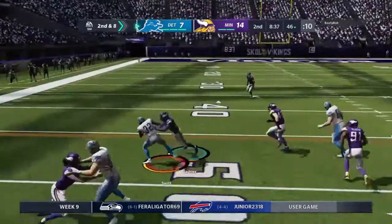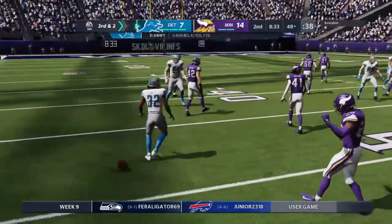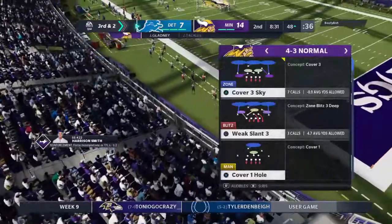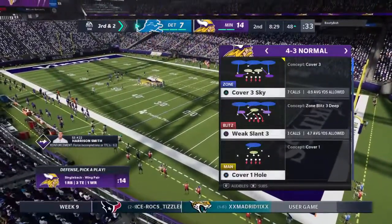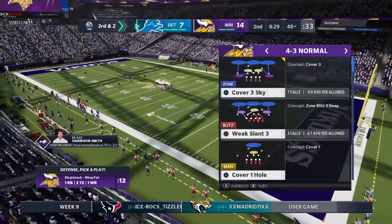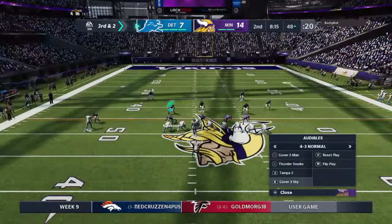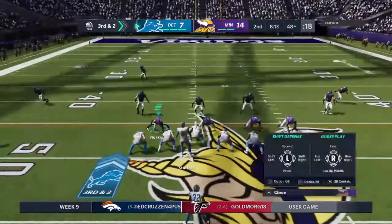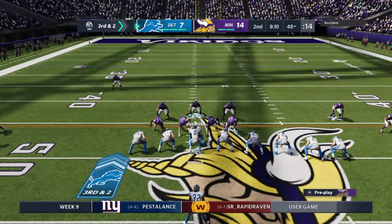Stafford going to give it to Swift. And he's got it across the midfield stripe and into Viking territory. It's a gain of 6, moves him to a manageable 3rd and 2 situation. 6 yards. And there we saw one of the downsides of blitzing during a rundown, because sometimes you get out of your gaps. You don't fit the run quite as well because you're headed towards the ball carrier with abandon. A couple extra tight ends in the formation here as they line up 3rd and 2.